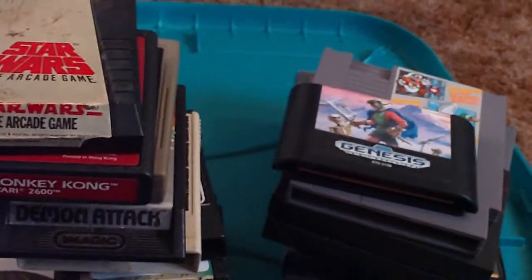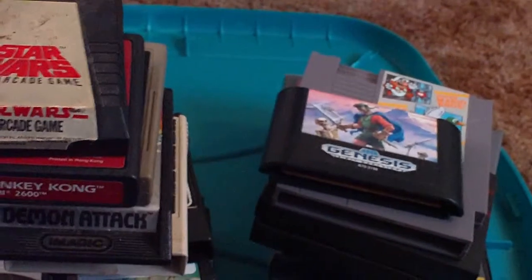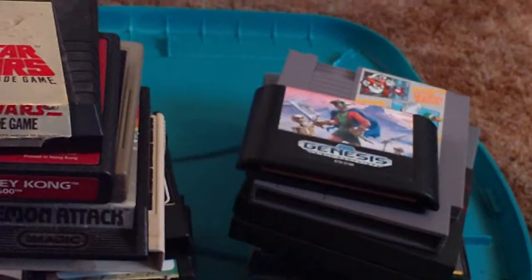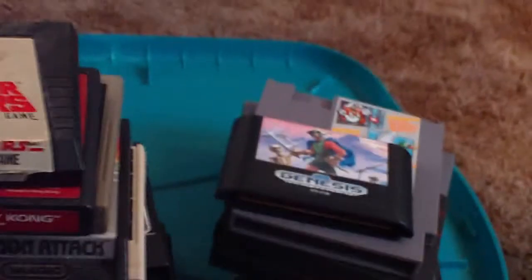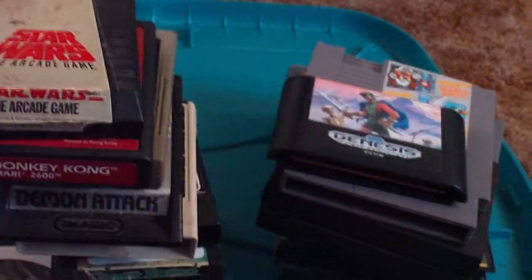My collection is bigger than it meets the eye because I sell so much stuff. I have so much stuff I sell on eBay that I don't list as part of my collection. That's my secondary income. That's how I survive. So I can trade some of that stuff too. Give me a little bit of time. I'm working on it. I've got a little bit made up.